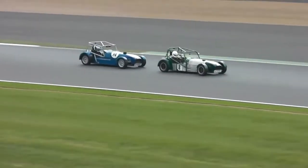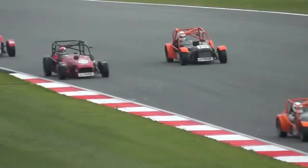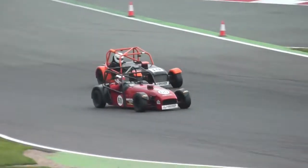Is that a good sign or not? Lee Bankhurst sitting right behind him, maybe using the slipstream and finding a way past. It isn't too difficult, but if you get repassed, that's the question.